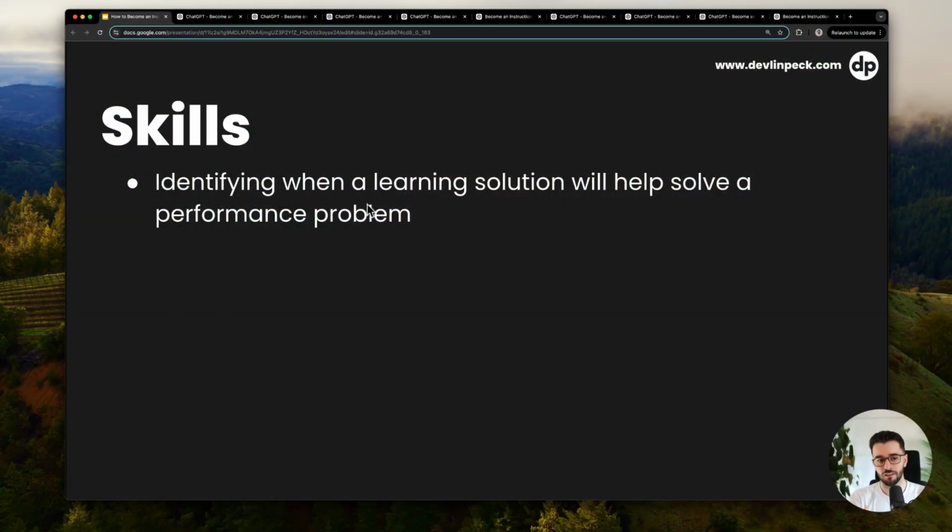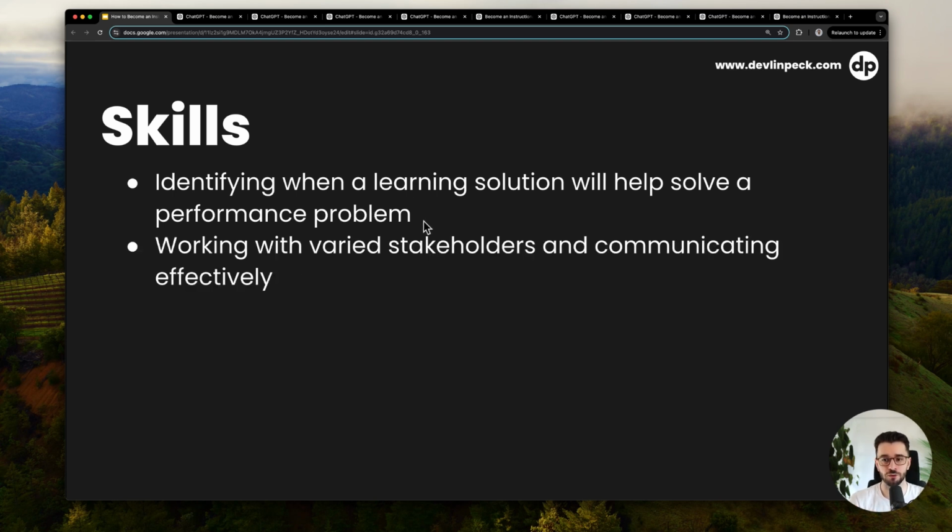That involves some analysis, asking good questions, and some soft skills, because the problem might be faulty technology. If someone's asking you to design an information-based course to solve the issue and you just say, okay, let me build that course, it might not actually help solve the problem. A lot of other skills go into this, like business acumen and analysis skills, but overall, this is a good prompt to explore with the AI if you're open to it.